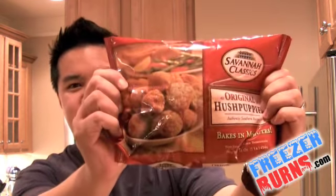Today, I'm reviewing this. See if you can read that. It is the Savannah Classics Original Hushpuppies. Authentic Southern recipe, bakes in minutes, $2 a bag.